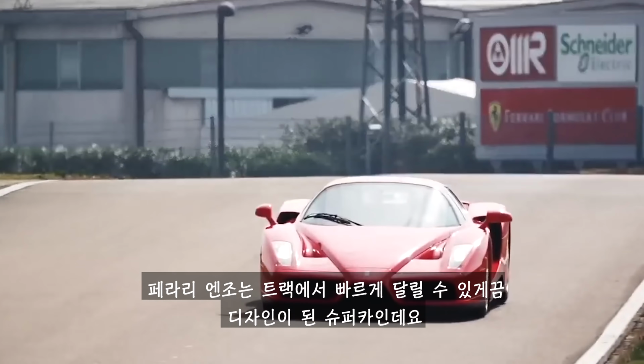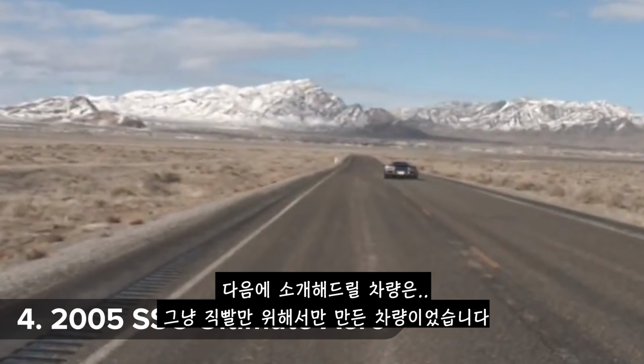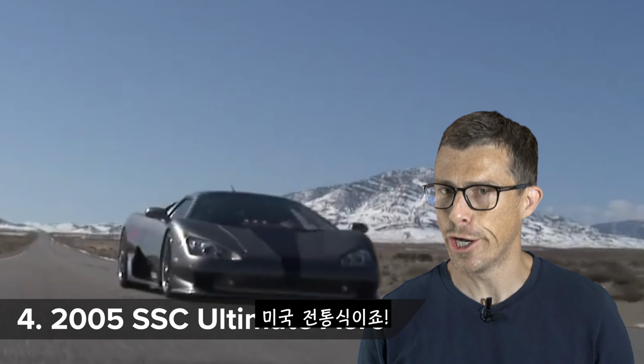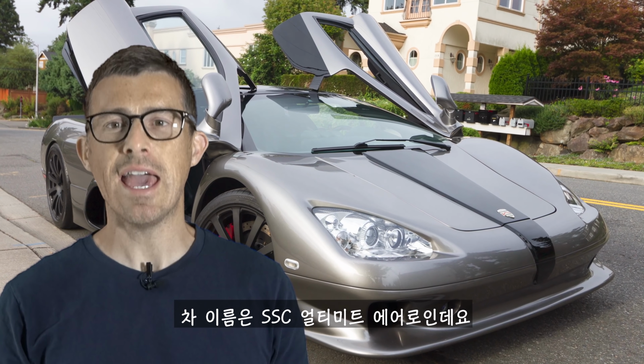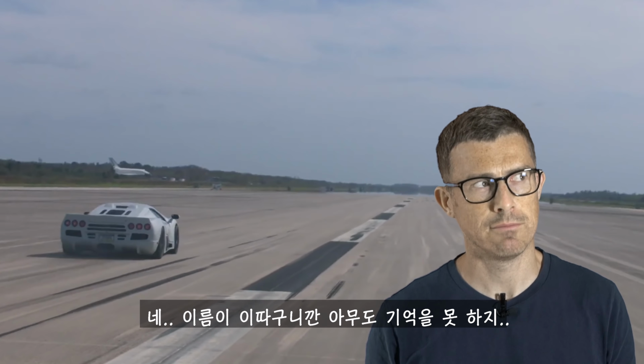The Ferrari Enzo was designed to be fast around a racetrack, but the next car on this list was all about just going fast in a straight line, the good old-fashioned American way. It's called the SSC Ultimate Aero. Yeah, it's quite catchy, that's why no one remembers it.